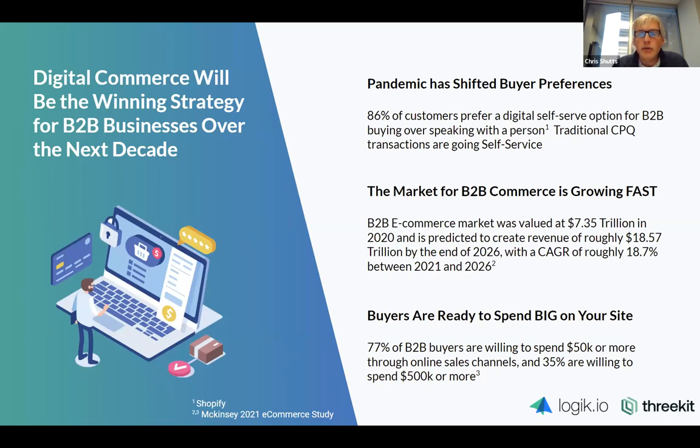These transactions would typically be set up through a CPQ tool. They'd often be assisted with a direct sales rep or a channel like a distributor or reseller. And we're seeing that a lot of B2B customers have a propensity to want to go self-service. You could certainly make the argument that the pandemic has helped drive some of this, but it's just a natural shift that's happening as an extension of what we've all done in our B2C buying behaviors.